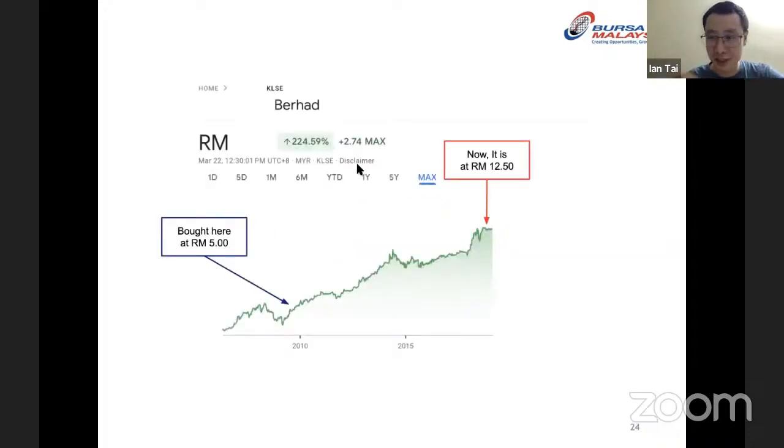Okay. Now, let me explain the scenario, and then perhaps you can put in the chat box what you think about this. Once again, I'll conceal the identity of the stock. It's definitely a Malaysian listed company. It's a Berhad. The stock price is in ringgit. And here's the thing. Let's assume that I have purchased this stock. I wish that I purchased this stock sometime before 2010, and let's say I bought it at 5 ringgit.